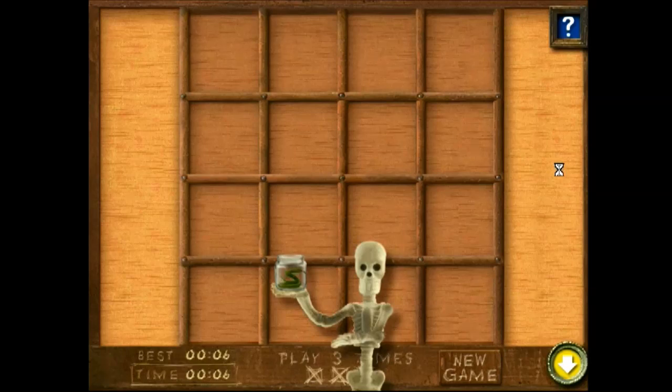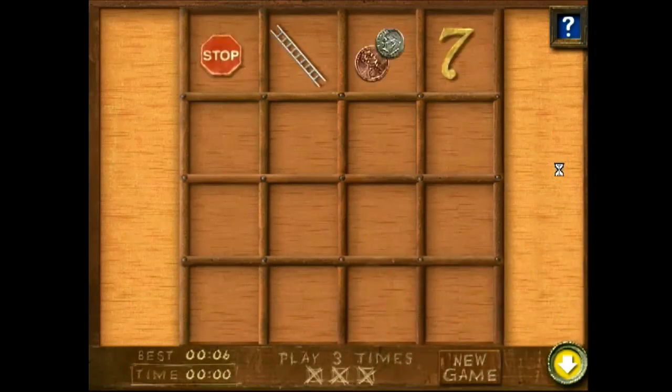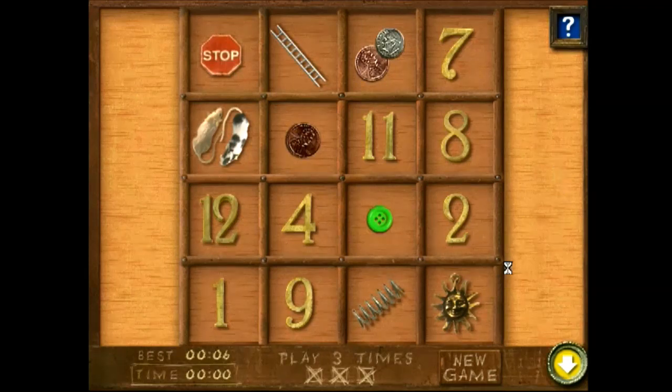Well done. Here is ingredient 4. Are you ready to earn a few more? You can keep playing mystery bins to find more matches.